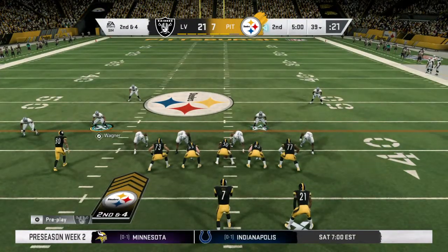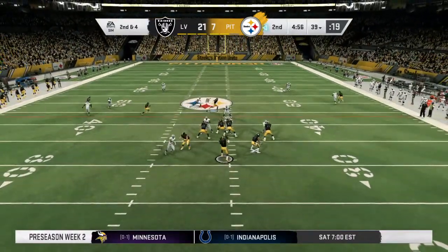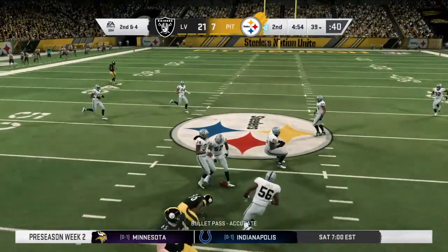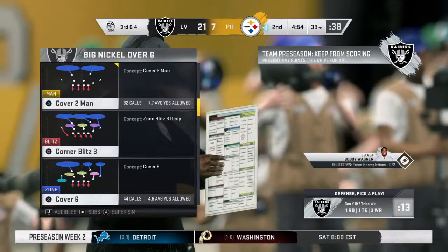Let's go, D, tighten up. From the 39, Foles, and that's going to be incomplete. A lot of contact, no call, and it's 3rd down.